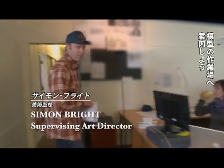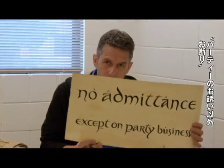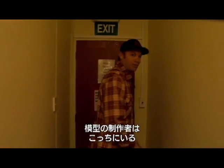Come through this way, I'll take you through to the model makers. Our calligrapher, Daniel Reeve. And this way to the model makers.